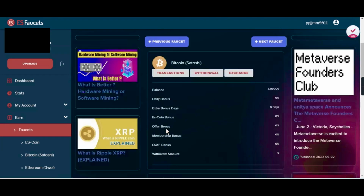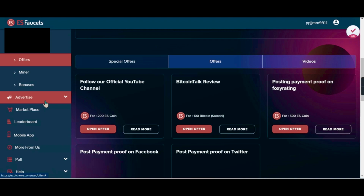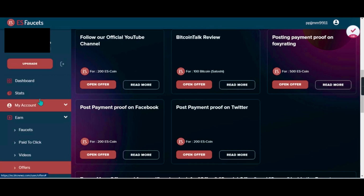To increase your total earnings, you want to use all of the other options too. Viewing websites can earn you money in this site also. They have many different offers and tasks. They also have a section to earn Bitcoin by watching videos. That's all you have to do.